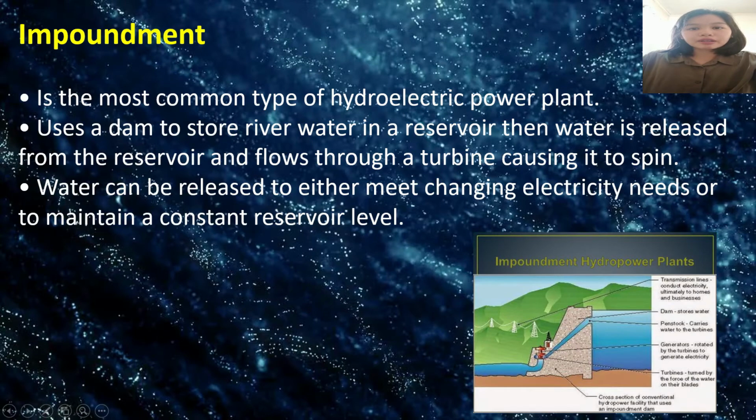So for impoundment, it is the most common type of hydroelectric power plant. This facility uses a dam to store river water in a reservoir. Then the water released from this reservoir flows through a turbine, causing it to spin, which in turn activates a generator to produce electricity. The water may be released either to meet changing electricity needs or to maintain a constant reservoir level.